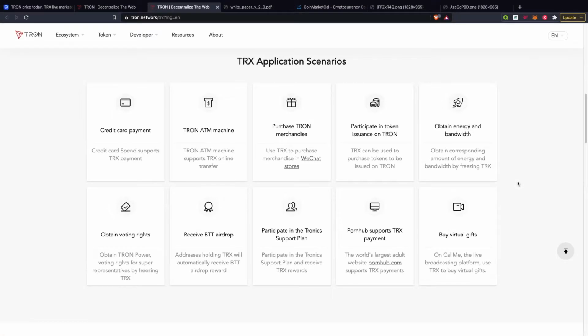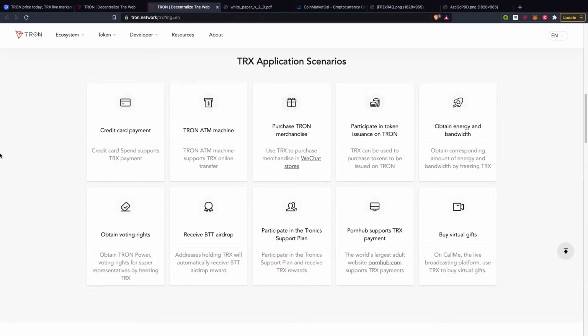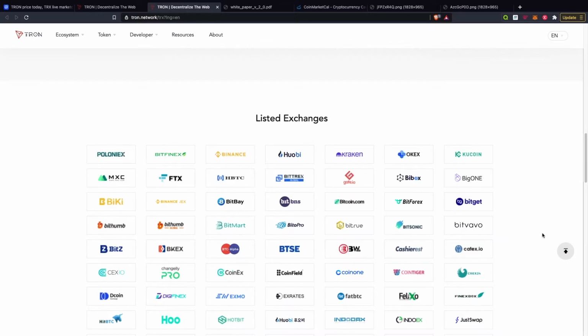So guys, I've jumped onto another section of the website which highlights the TRX application scenarios. As you guys can see, there is a bunch of applications here which TRX supports. The big one probably being credit card payment. Credit card spend supports TRX payments. So that's just one of the others that is available. Go ahead and check out all these as well, just to give you an insight of what they do.